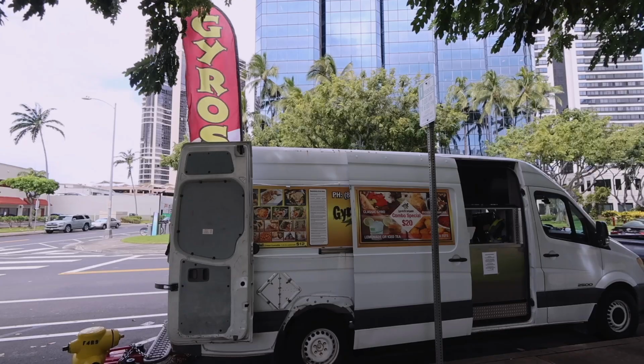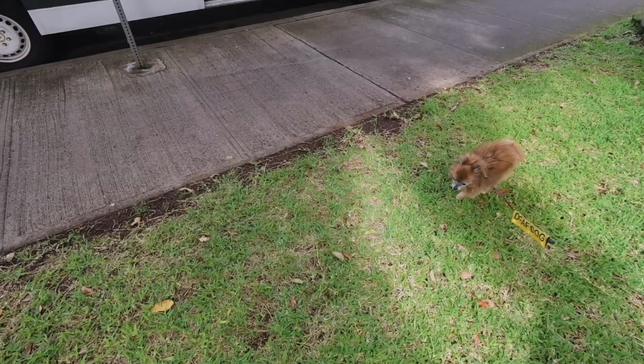Whenever it's a work week, it tends to just slow down around here. Mostly I'm just hunkered down at my desk. We're just out here waiting for our food.